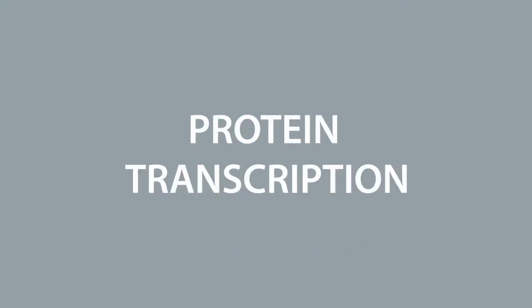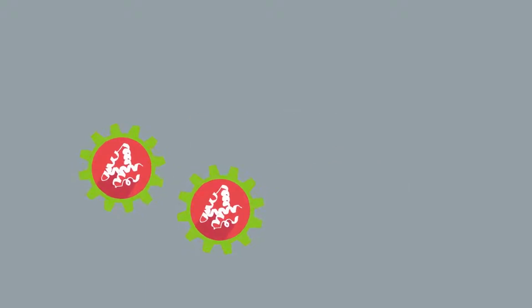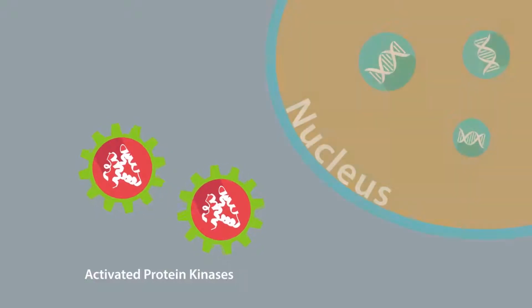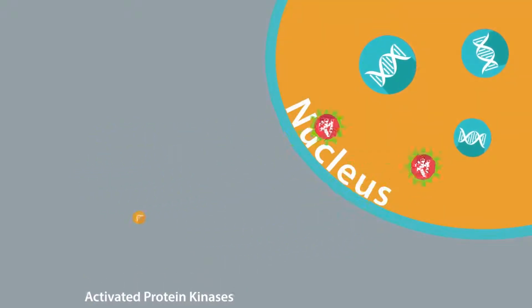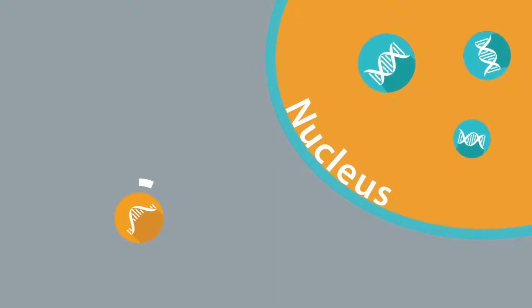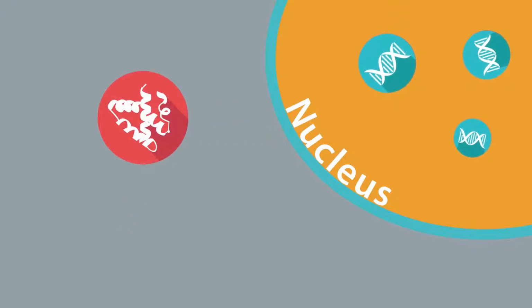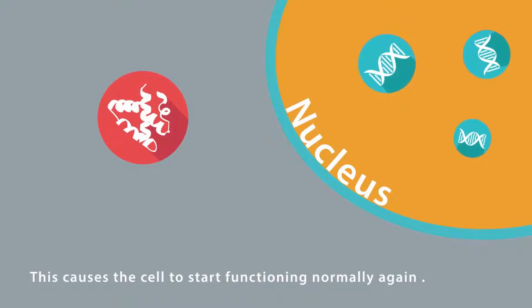Protein transcription. Once the catalytic subunits of the cell's protein kinase are activated, the coded message can pass through the nucleus of the cell until it arrives and stimulates the DNA. When this process is complete, the RNA reads the new information and creates a functional protein based on the needs of that particular cell. This causes the cell to start functioning normally again.